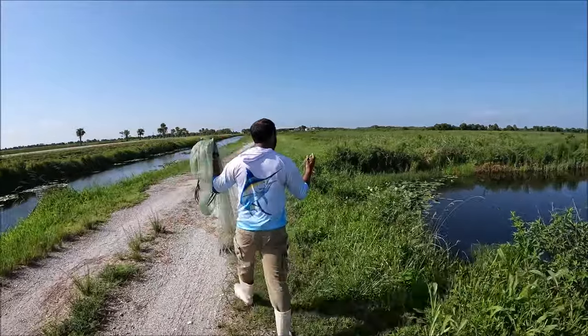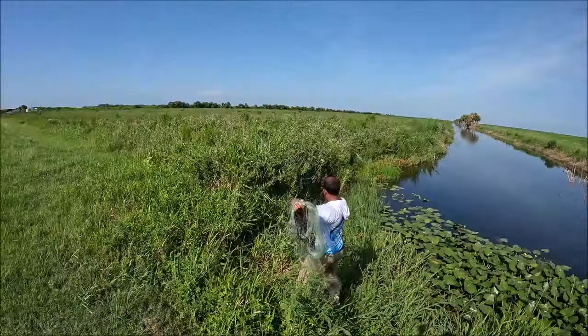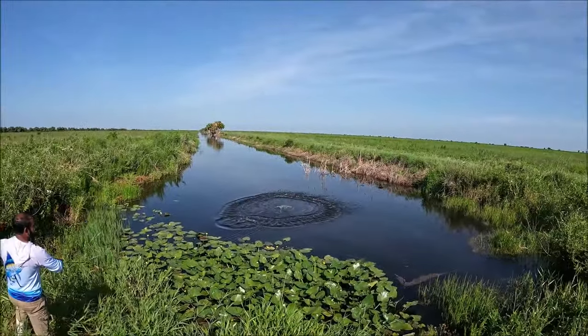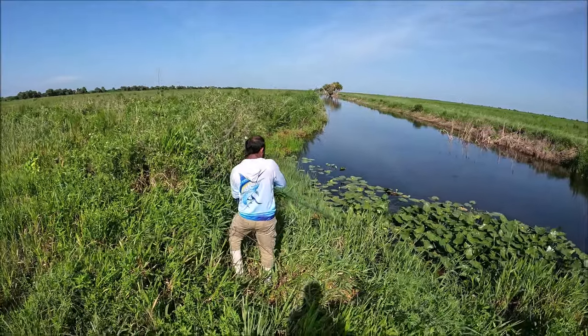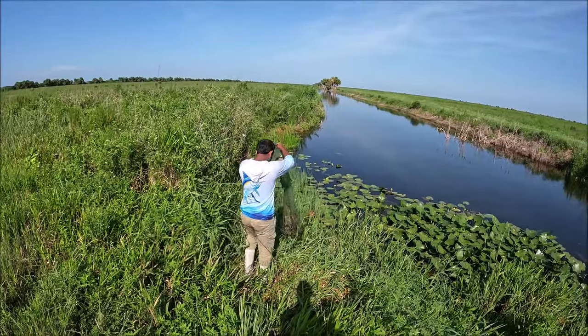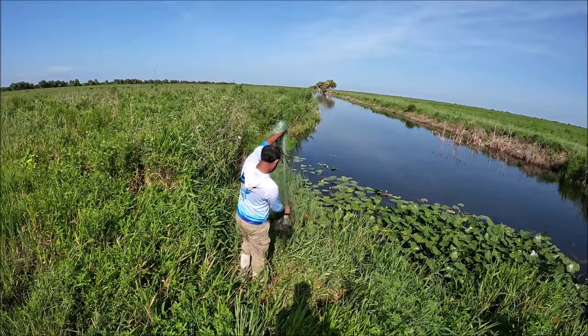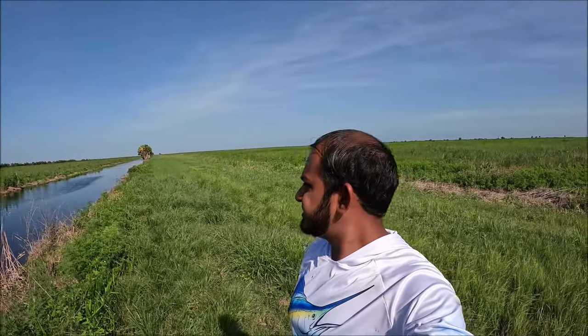Gonna make a first throw here at this trench. You see, it's hard to play in here. So nothing on the first throw. So we didn't catch anything on the first.